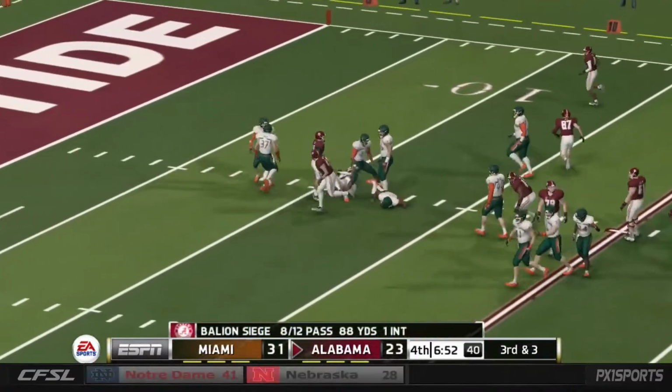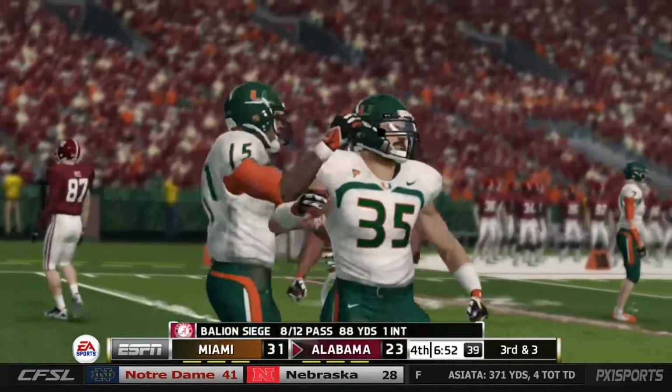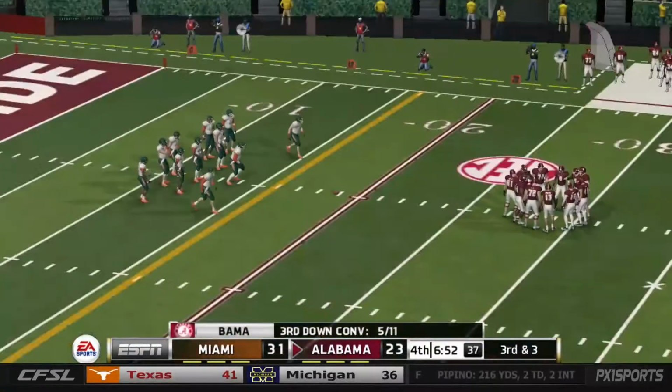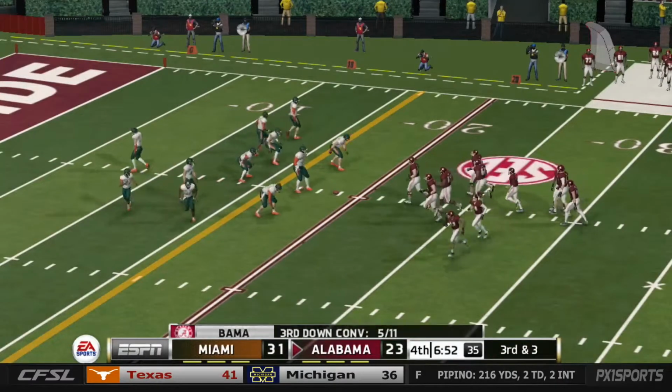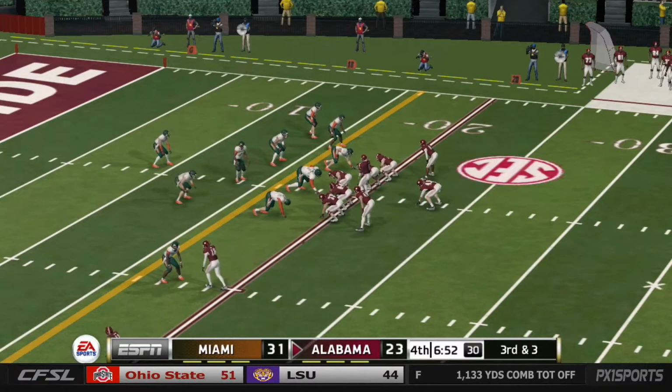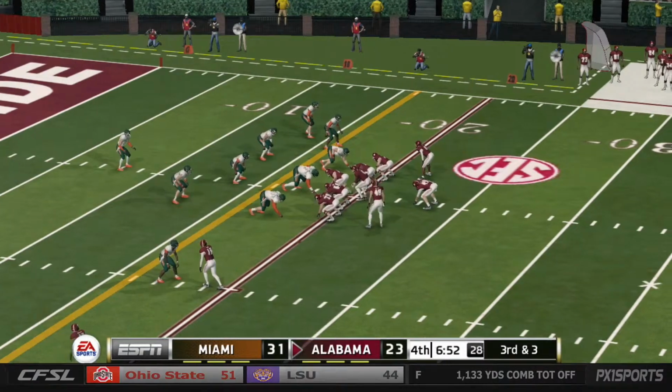That one dropped by Baron Adams. Well, Adams is not able to hold on to it. Gets hit pretty hard right there. Not able to hold on to the ball. Well, in fairness, he threw it into traffic, so he didn't have much opportunity to get a good hold of it. 3rd and 3 here.